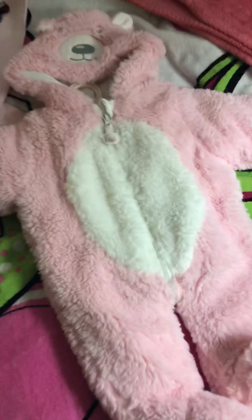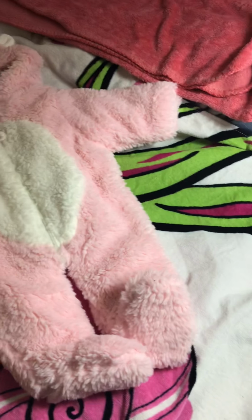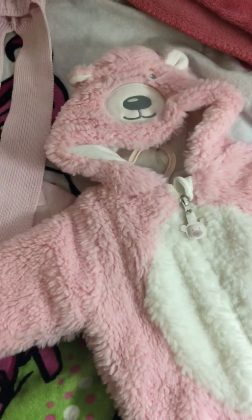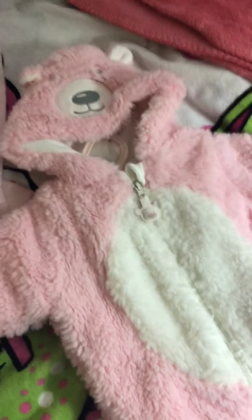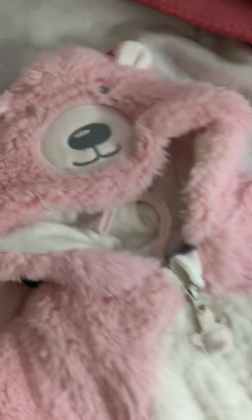And then this is one of my favorite pieces, which is her one piece, which is so cute. And it's a teddy bear. And this is actually 0 to 1 month, which is so interesting because it is a little bigger. I've been reading a lot of reviews about these kinds of sleepers, and it seems as though they're coming much larger than the instructions or the product details say. So we're going to try this one out. This is the hat to it, or like an attached hood.